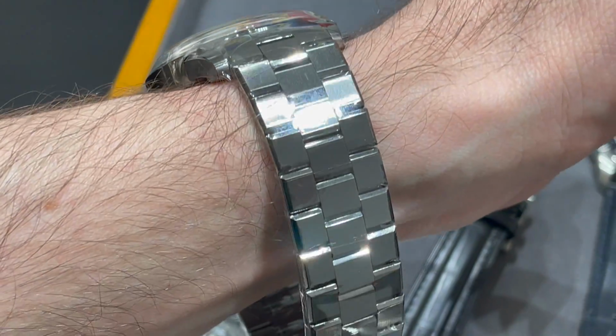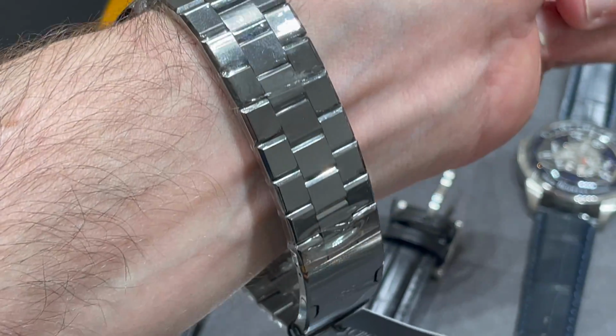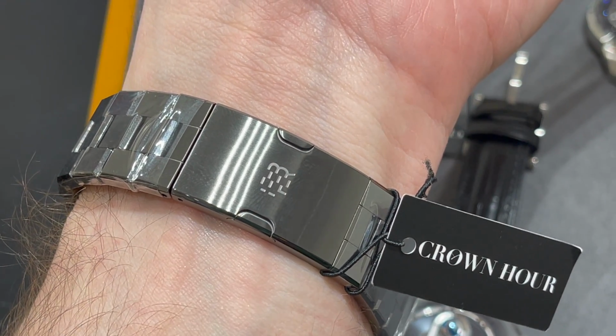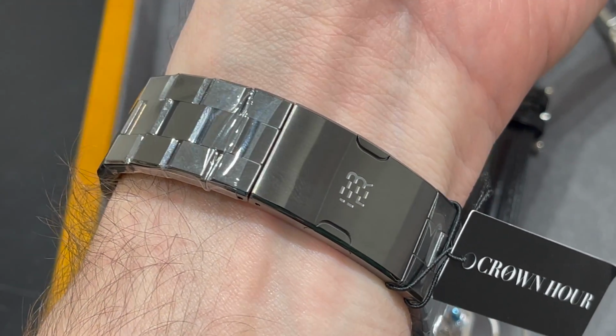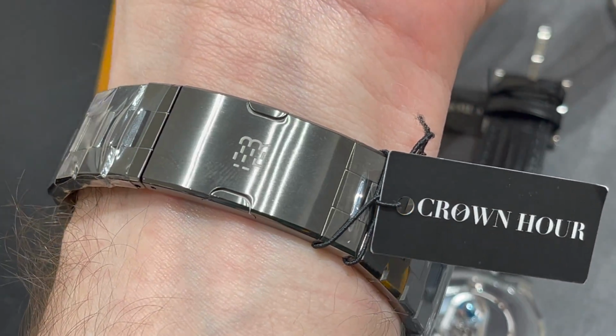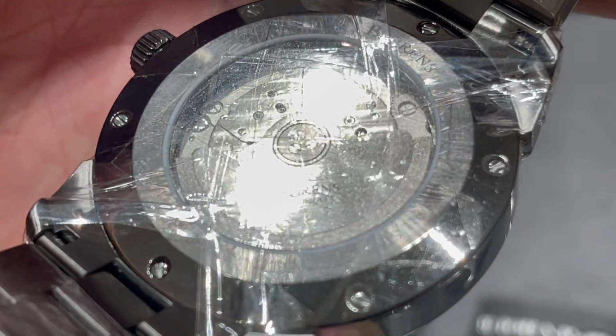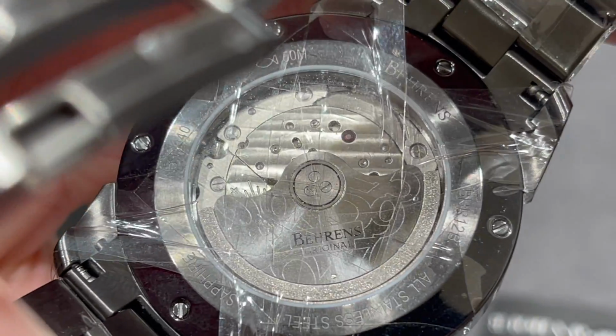So it's also 42 mil in diameter, and I think it fits quite well on my wrist. I think if you want the feel of a freak, but it's only $2,160 on a strap or $2,650 in this configuration on the bracelet. It's a good price for what I could call a cheap freak.